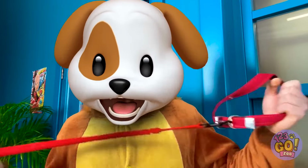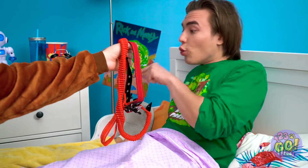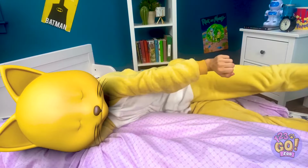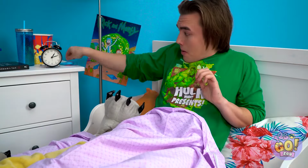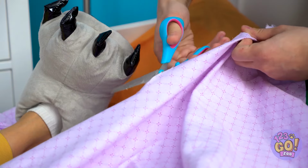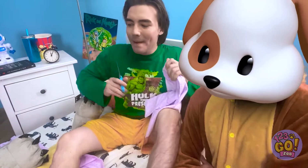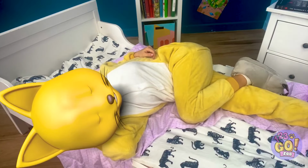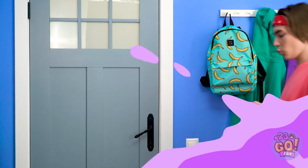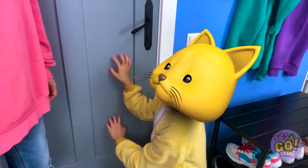Wake up, human! Let's go for a walk! It was not a dream! Shh! Don't wake the cat up! Shh! Careful! Careful! Let's go! Let's go! Let's go!